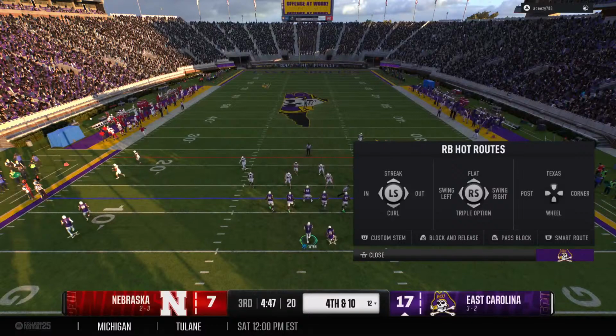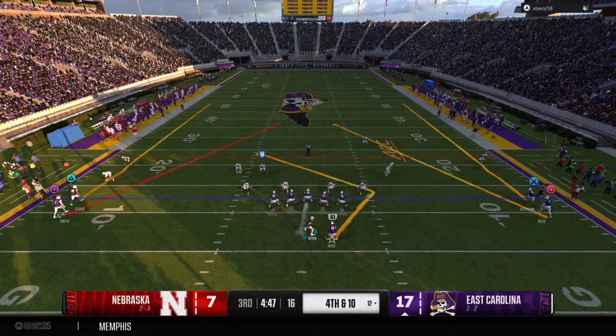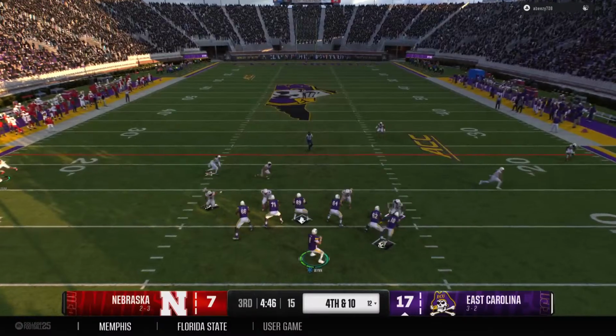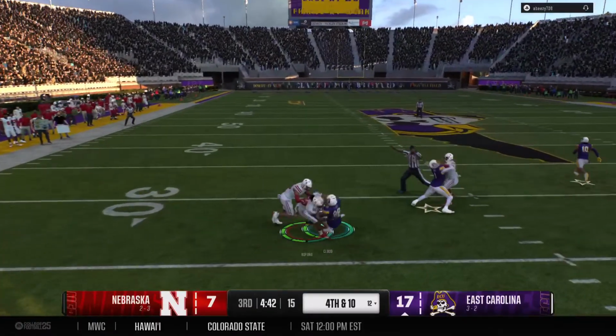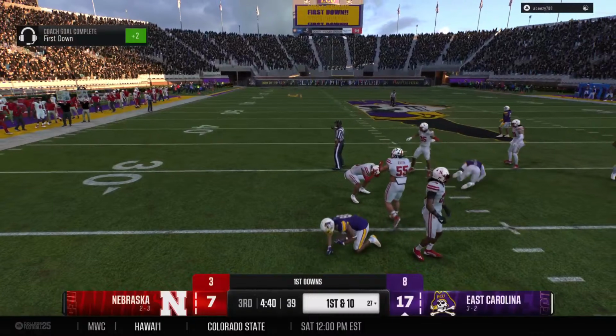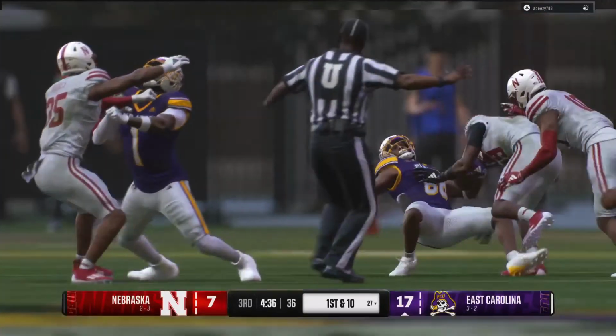Three straight misfires has left them staring at 4th and 10, but they'll try it again. He'll try to throw and pick up the first down. Makes the catch past the sticks. And the defense makes the immediate tackle, but he has enough for the first down.